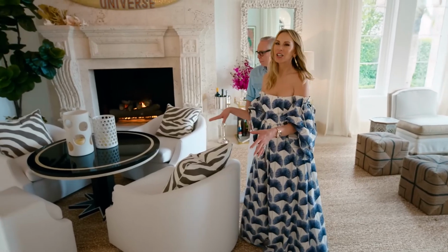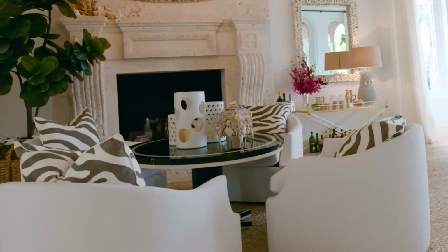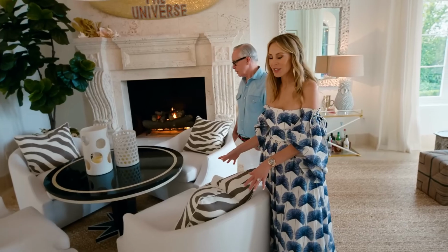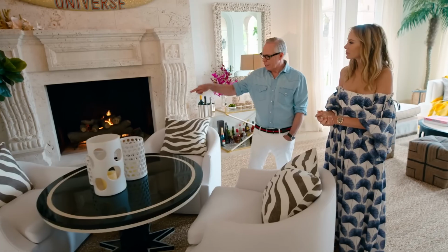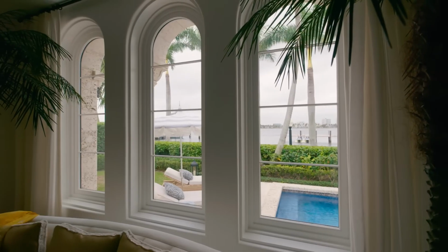This area right here serves us as sometimes our family office, sometimes our cocktail area. I'd say it's all purpose. It's pretty cozy. We like the coziness of it, and I like sitting here looking out at the water.